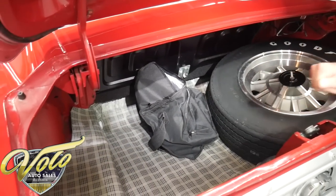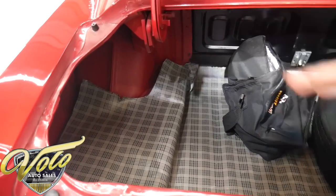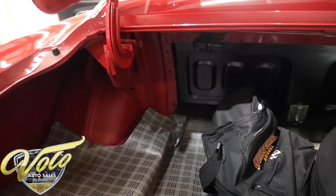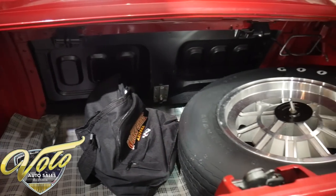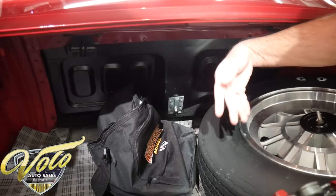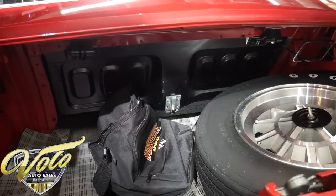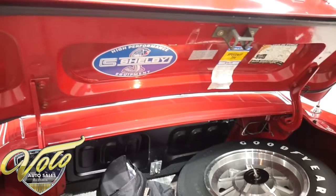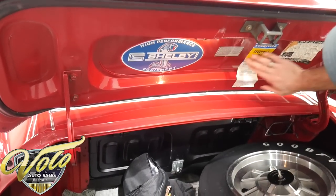You got the trunk mat. Inside the trunk is nice clean metal. It's kind of got a satin finish. It's not glossy red, but it's nice. Now on the fold-down back seat covers, this panel here opens up so you have access. I guess if you ever wanted to bring golf clubs or 2x4s, you could open that up. It does have some Shelby stickers.